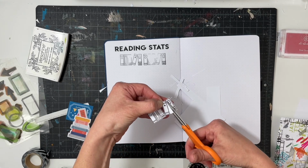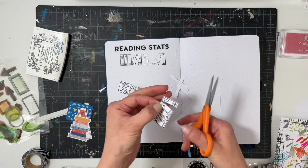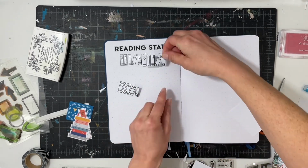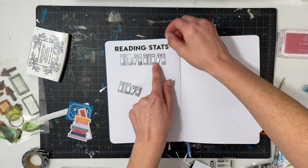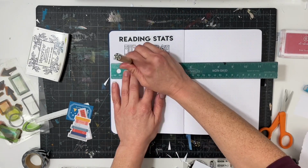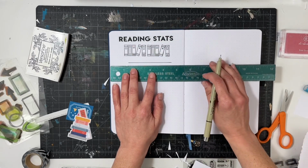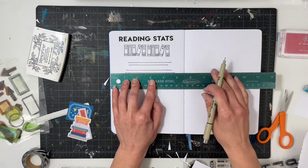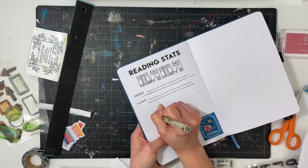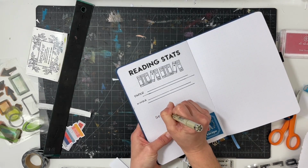I did some research on Instagram, and of course I could get very complicated with my stats or very into it, but I decided no, I'm not going to do that. I'm just going to keep track of some simple stats and call it good enough. As you can see, I didn't like how I stamped the books. They just didn't stamp well. So I fussy cut out 2 of those and put them right below the reading stats.